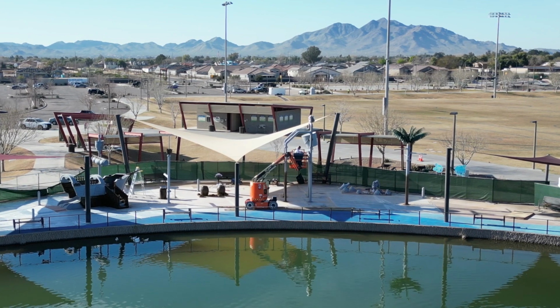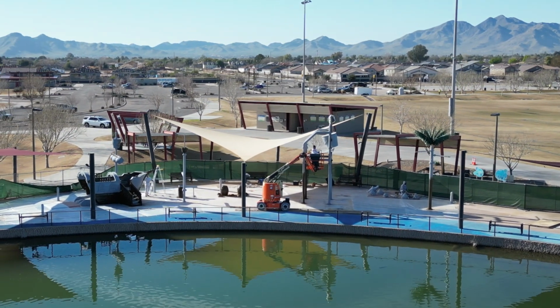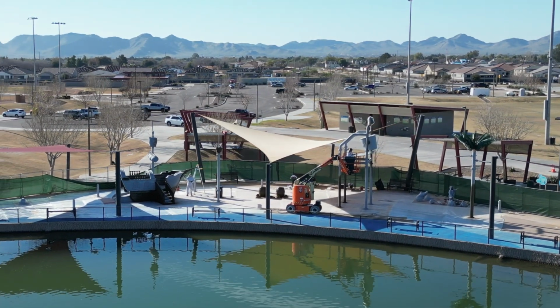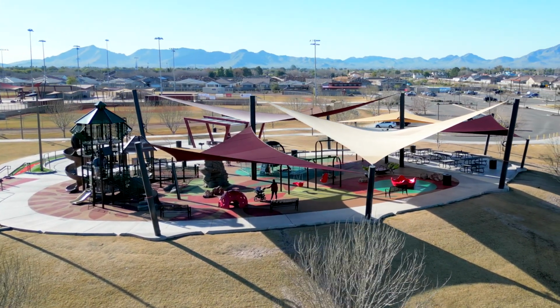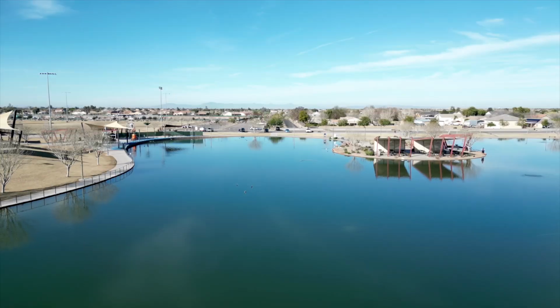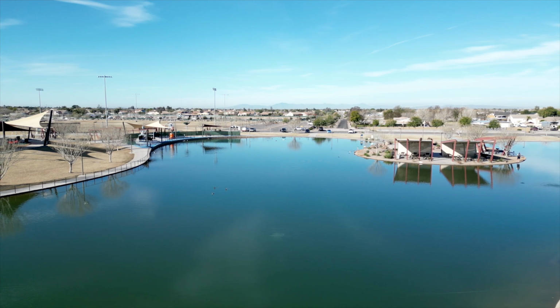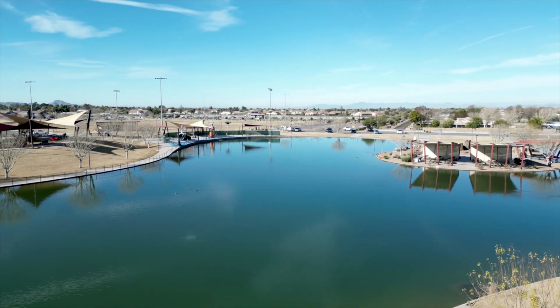Now, I'd have to say that the main attraction here, at least during the warmer months, is the shipwreck-themed splash pad. And what kid, grown up or not, can say no to this awesome playground? Feel like doing some fishing? The 5-acre lake is stocked regularly by the Arizona Game and Fish Department with rainbow trout, catfish, and bluegill.